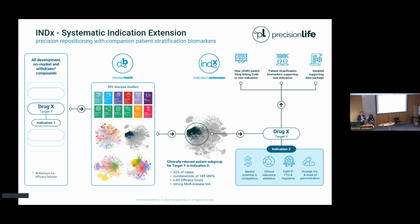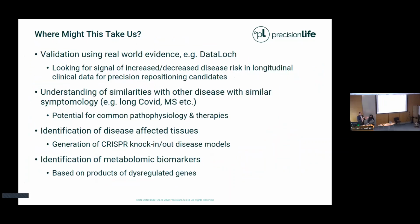So I think we've got to ask, where does this take us? I think there's a couple of interesting things for this afternoon's discussion. We'd love to validate some of this with real world evidence. You've got a fabulous resource in Scotland, the data lock. There's opportunity to look at people who serendipitously have a diagnosis that's led to prescription of a particular medicine. And we can look at the downstream effects of that in terms of prevalence of ME/CFS and recovery times, for example. We can look at cross-disease processes.